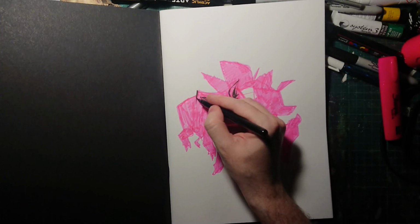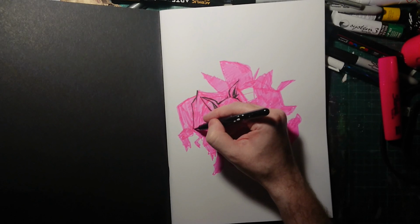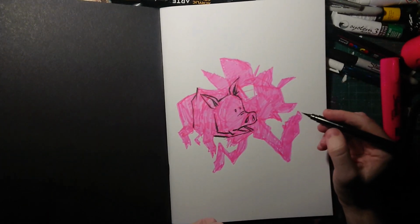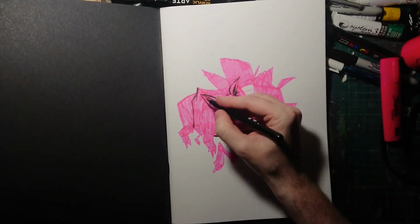I'm not supposed to be self-deprecating anymore. I'm supposed to speak positively about myself because I'm the best. Because I'm the fucking best. Look at this. I do all this with no pencils, no preliminary sketches, no pencil lines, no guidelines.